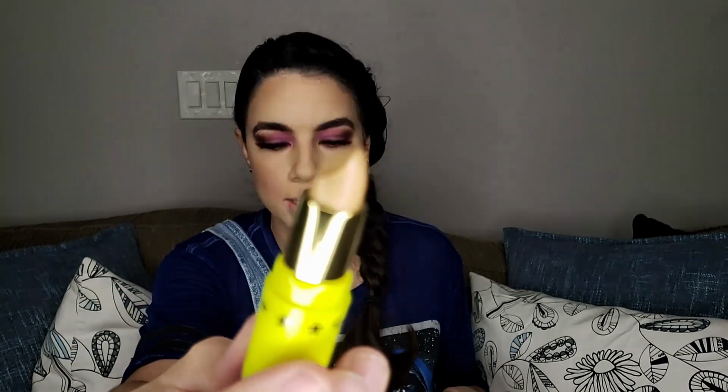Then we have this one, Lip Ammunition in shade Glazed. Hopefully it's no repeats from the last one, but let's check it out and see. I always have an issue opening these things. Okay. I love this neon green. It's so pretty. His packaging is always pretty. I don't know if that's the same one as I have right now. It doesn't look like it is. No, this is Glazed. The one I have is Glory Gold, I think it's called.